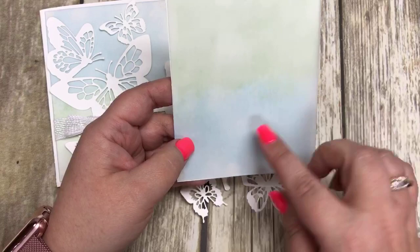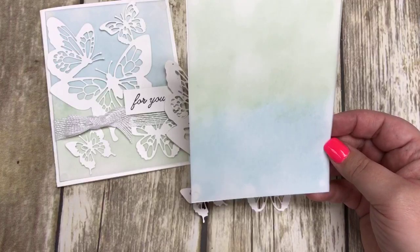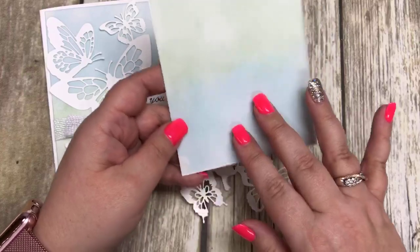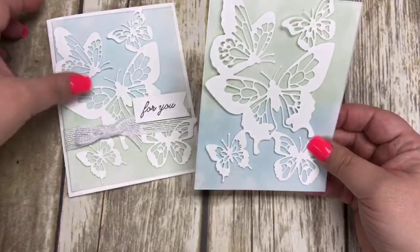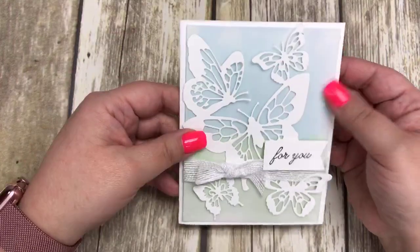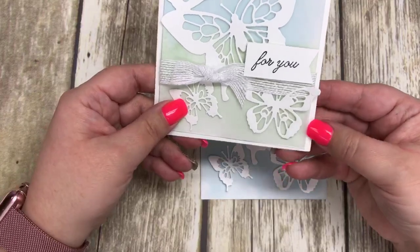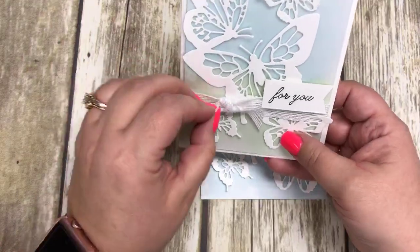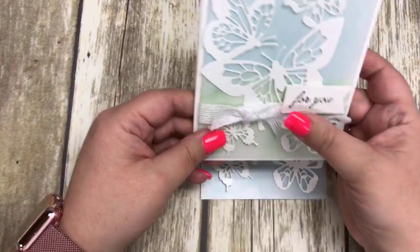But I took a sponge and I sponged onto the vellum. I used our Balmy Blue and I used our Seafoam, or something green, Soft Seafoam I think it's called. New color as well. I sponged half of it blue, half of it the green color, and simply adhered this directly onto there. Again, I used glue dots, so this is not going to be down completely. And I used a glue dot in all 4 corners to glue that down. This one I had pulled up for you guys to be able to see. This is the white flask ribbon that is, I think, also on back order to the middle of February. And then I put the For You sentiment on there.